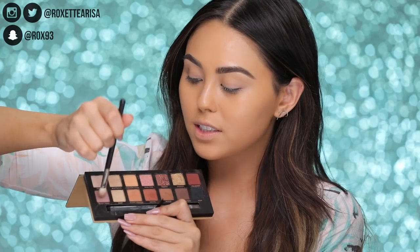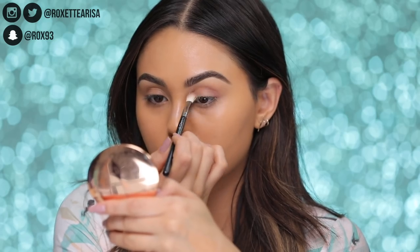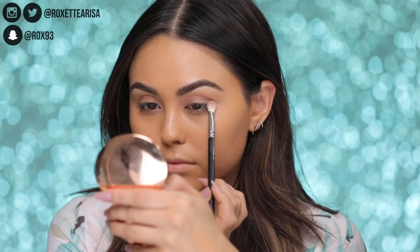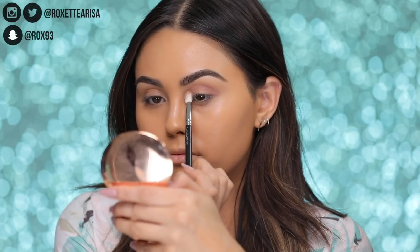I'm gonna dig into my Soft Glam palette from Anastasia Beverly Hills and take this shade down here, it's called Dusty Rose. And I'm gonna use that as our first transition shade to put down, and I'm using a MAC 217 to do so. We're just brushing this into the crease because we are gonna have a pretty monochromatic eye look, just because I wanted to keep it very simple, but you definitely wanna have some sort of blending tone in there that has that rosy undertone to it.